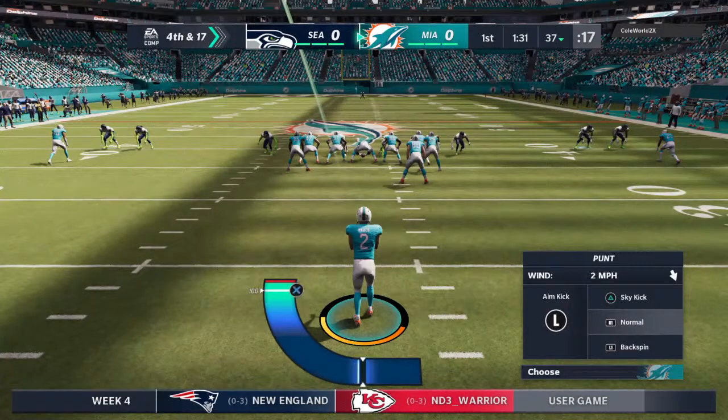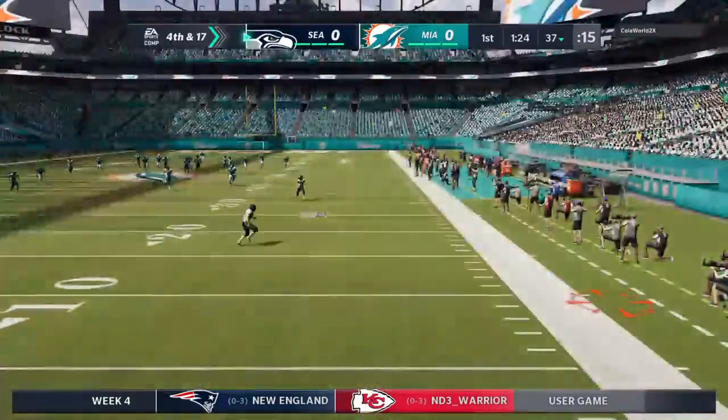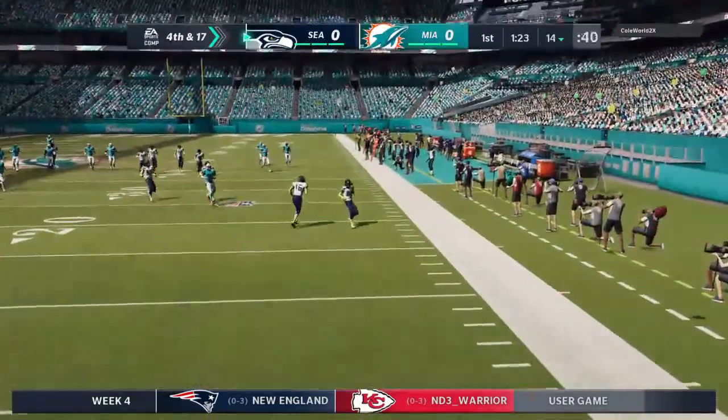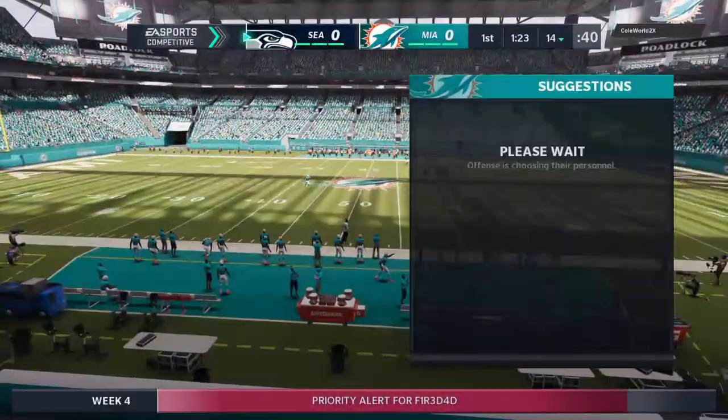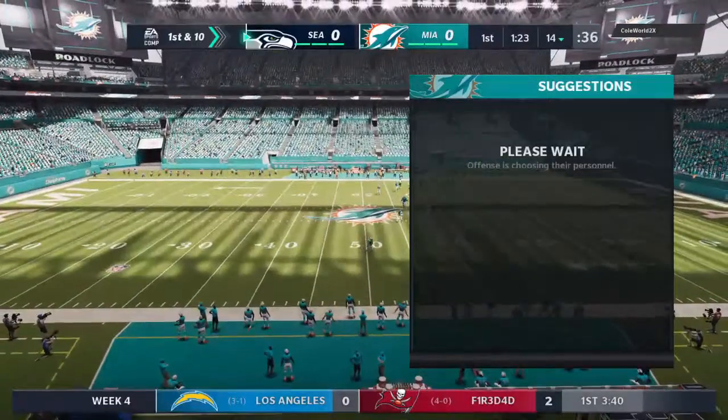On 4th down, Matt Haack is on to punt. Back deep for the Seahawks, Tyler Lockett. He gets us away. It's a good one, drawing toward the sidelines. And they won't risk defending a return here. That one's out of bounds, and it'll be spotted at the 14-yard line.